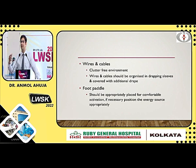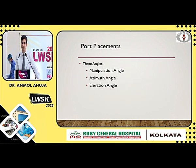So there are special draping sheets available for laparoscopy. It makes work quite easy. There is less tangling of the wires and all. Those can be used, but yes, it adds to the cost of the surgery, and I think we can make such sheets with our standard drapes also.